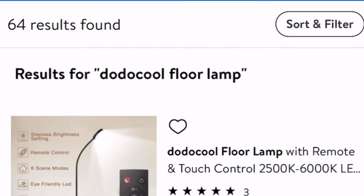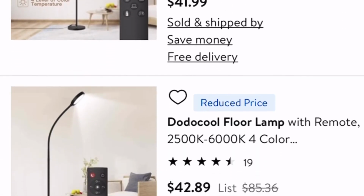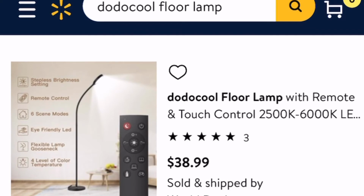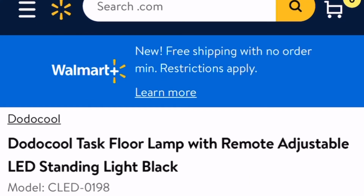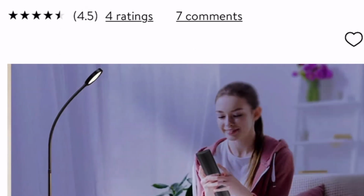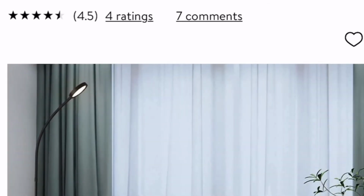So here is the lamp, guys. $38.99 with free shipping. Hello, guys. I did pay $41.99, but I got to order 2 more. So what do you think I'm going to do? Do you think I'm going to IKEA? Absolutely not. Mine come with the remote. Mine click on and off on the very top. I love my lamp. For the price of IKEA, from Walmart, I can pay for 2.